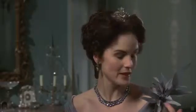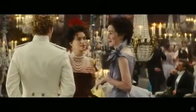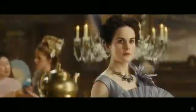This little thing for me was something that was quite telling of my character, because there is a slightly spiky element to her. It represents that.